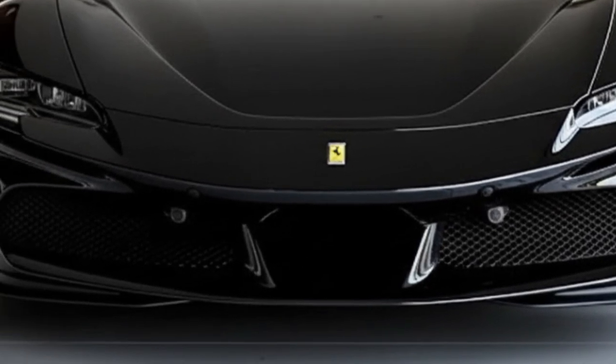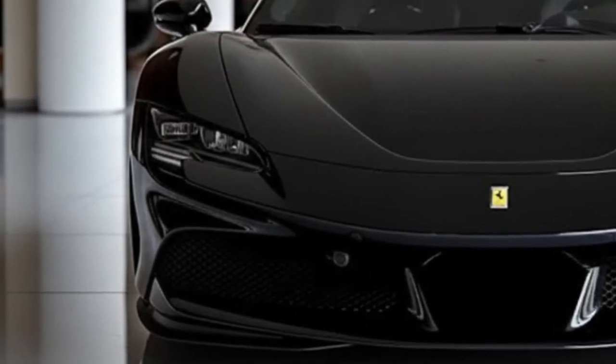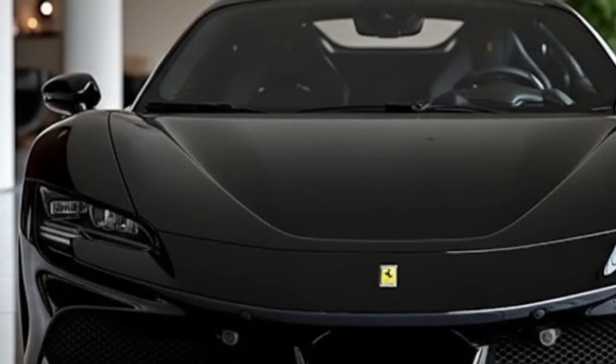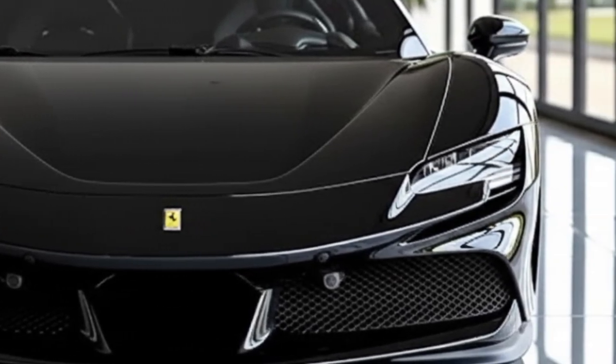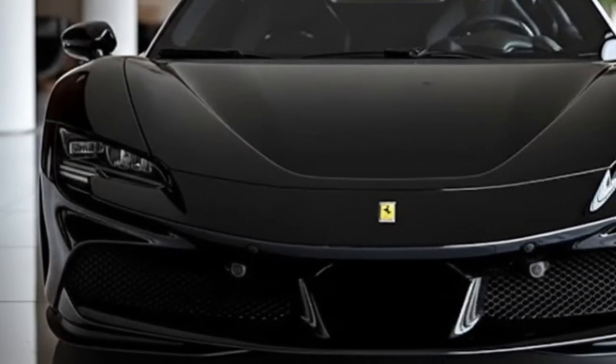But the 2026 Ferrari SF90 isn't just about being fast and beautiful. It's also a statement. The automotive world is shifting toward electrification, regulations are tightening, and many thought Ferrari would eventually be forced to let go of its raw combustion soul. Instead, Ferrari has found a way to strengthen it.